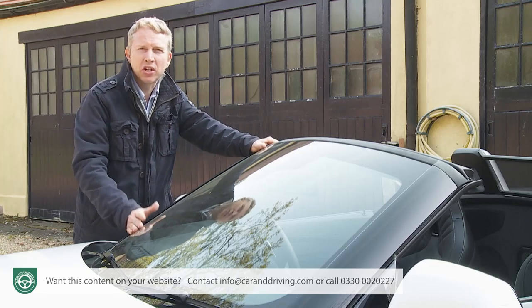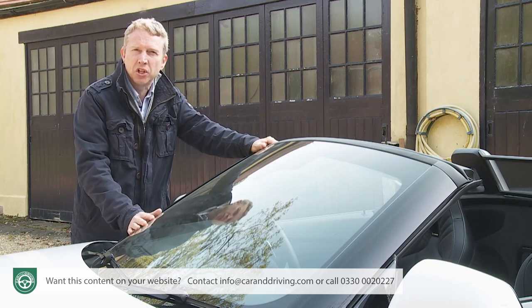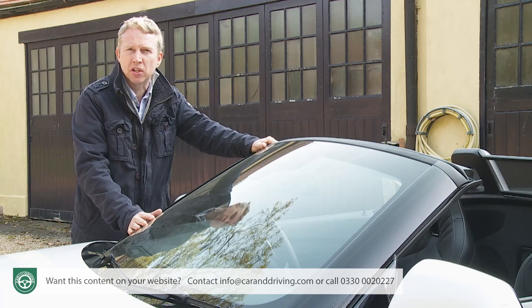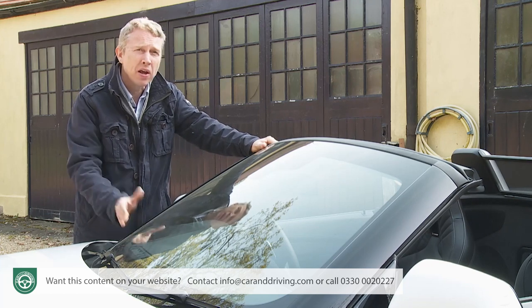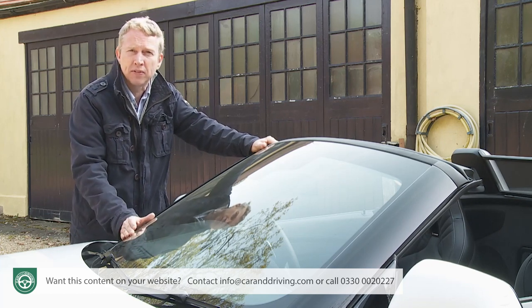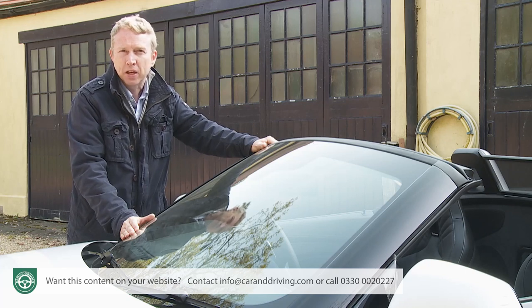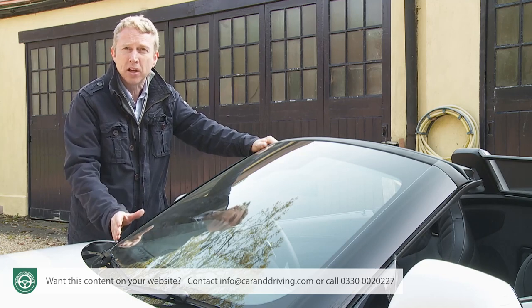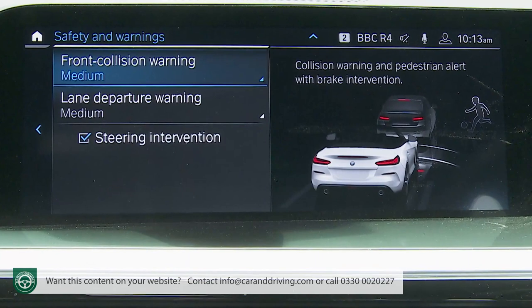Okay, enough with standard kit and options. Let's go on to consider safety provision. This G29 generation Z4 model has had to meet more stringent safety testing than its predecessor, and the result of that is that it's gained the key parts of BMW's latest camera-driven safety technology, the main elements grouped within the brand's Active Guard Intelligent Safety Package. As you might expect, the key element here is autonomous braking, or as the Munich maker calls it, front collision warning and pedestrian warning with city braking function.